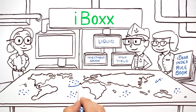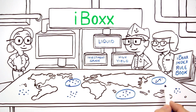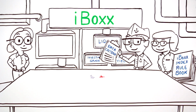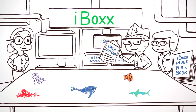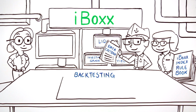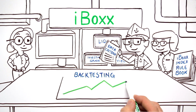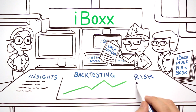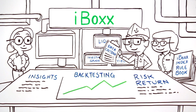The team starts by defining the scope and size of the market and then determines what criteria are needed to capture representative bond data. By classifying all the index components, it's possible to create a larger set of related sub-indices. The iBoxx team determines the weighting of each index component, and the index is meticulously backtested. The calculation of historical time series shows how it would have performed. This provides investors with valuable insight to compare and assess the risk-return profile of the index.